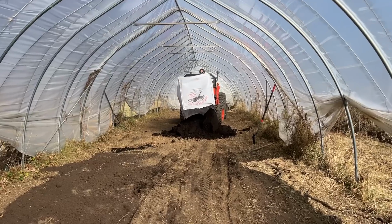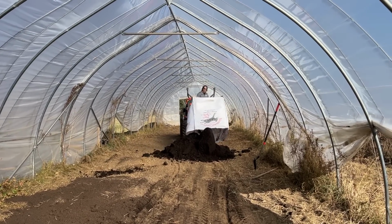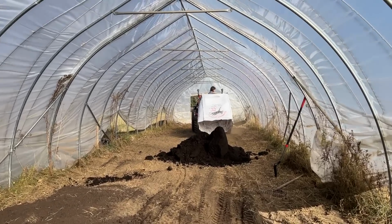Okay, it's actually a few days later, and I lightened the load of the compost so that we can actually carry it in here and dump it, which is extremely helpful. Now I just have to spread it out.